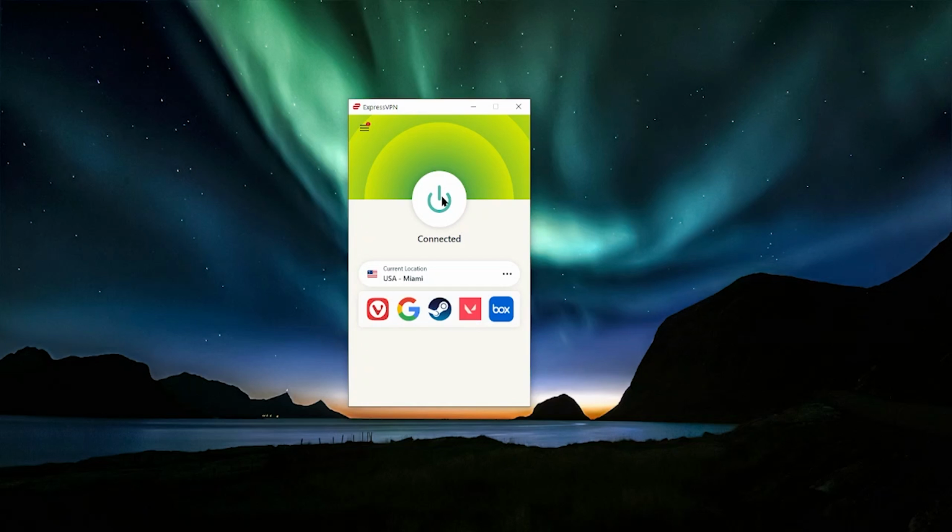And now not only will my information be protected and secure, it'll be encrypted, but what will also happen is that any website I visit will now think that I'm in the United States in Miami. So that gives me an added layer of privacy. It makes it very hard for anybody to track me down. And there are also some other benefits.